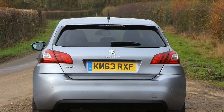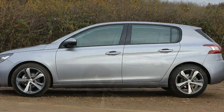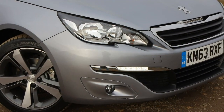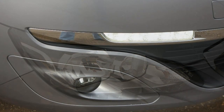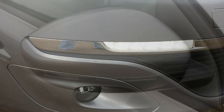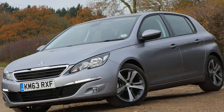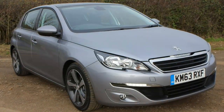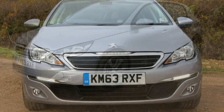Entry-level specification is included with LED daytime running lights and tail lamps, 15-inch steel wheels, air conditioning, electric front windows, remote control central locking, cruise control with speed limiter, DAB radio, Bluetooth and USB connectivity. Peugeot 308 Active.